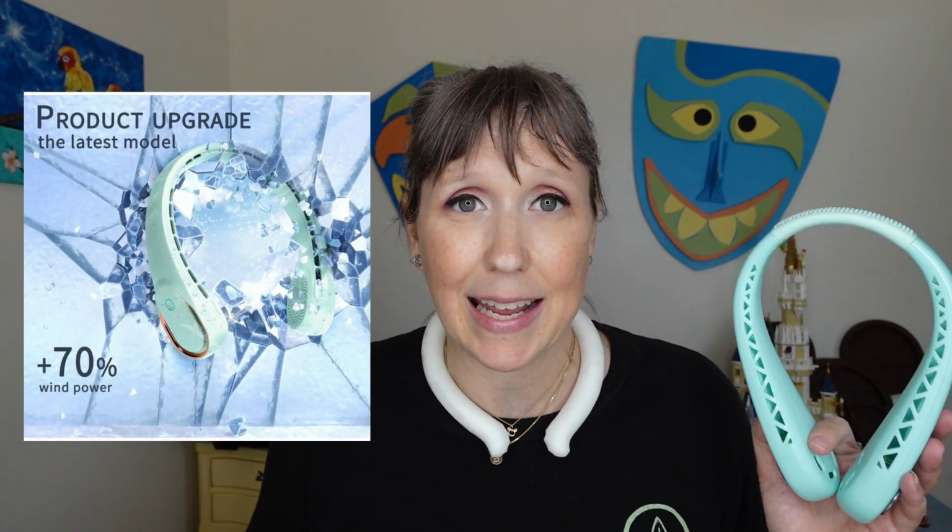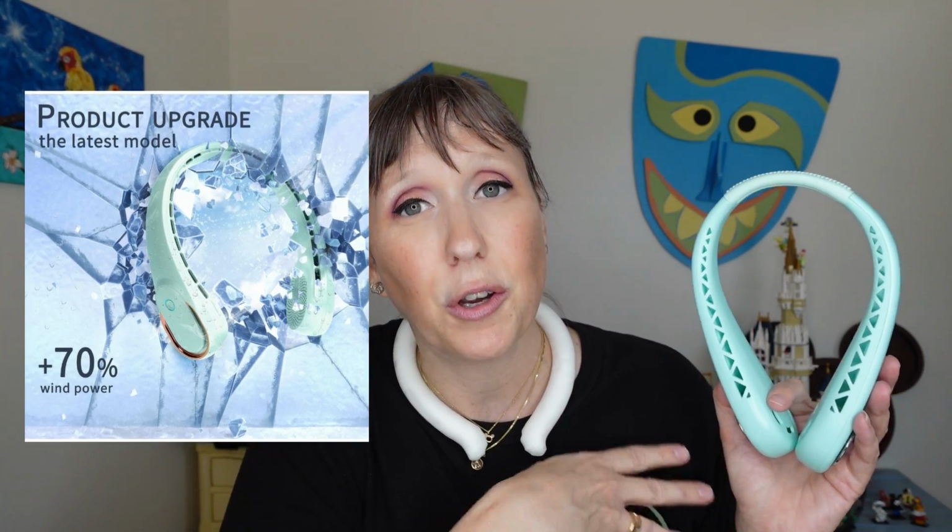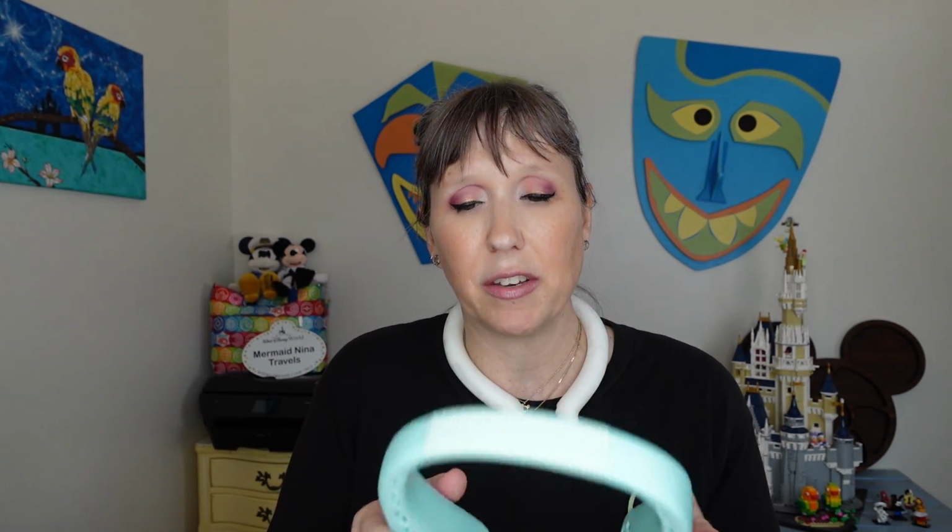I want to let you know that if you want to buy this fan right now, you cannot get this version. The company has updated it. So even though it's the same link, if you go on my link, it's the exact same link, you have an updated version. I tested the old version, but I read the specs for the new version, so we're going to talk about both. But this is the winner of the neck fan from the previous video.